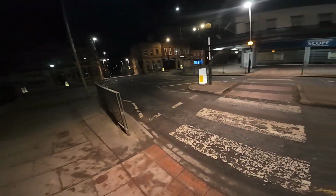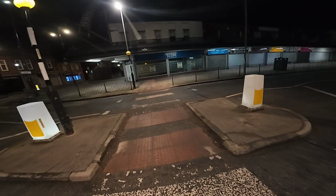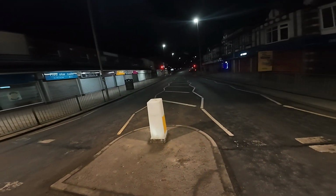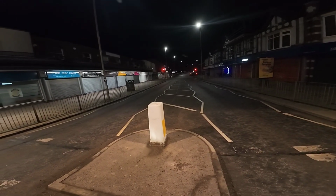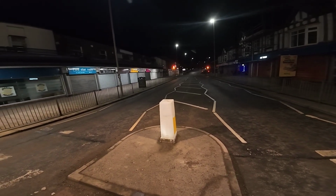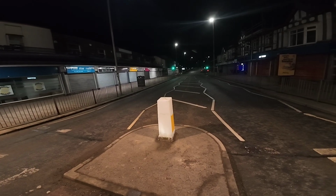So we're going to go across the zebra crossing now. Oh, I feel like I'm drunk and I haven't even been drinking. It's freezing cold tonight, bitter cold. So we're now just having a look in the middle of the road here. And I don't think this camera records EVPs, but I don't know because I just got this camera recently. So I don't know for sure, but I don't think it does.